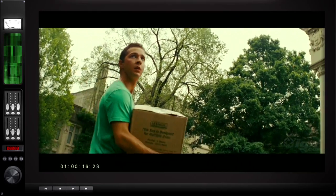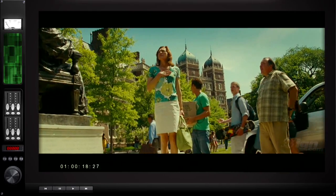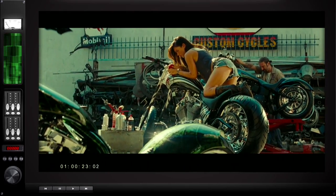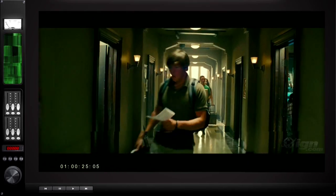It's a little hard, too, because they're so animal-looking. It's hard to identify them sometimes. Yeah, and there's also very similar sort of designs.